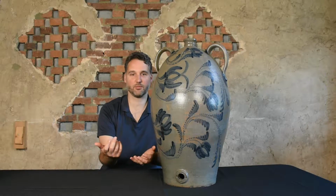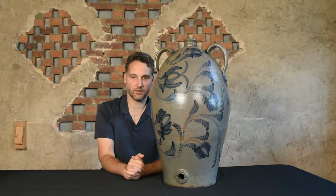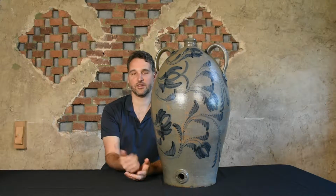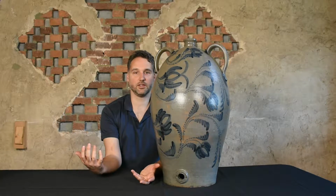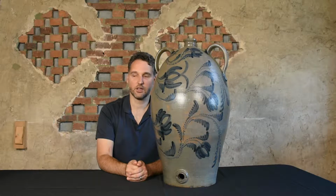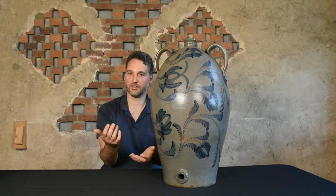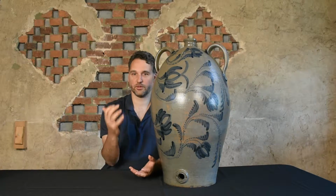Hey, I'm Brant at Crocker Farm Auction, and I just want to talk about this gigantic jug cooler made in southwestern Pennsylvania around 1860. In southwestern Pennsylvania, they loved to make big crocks and things. So you often see these 8, 10, 12 gallon crocks. Don't really see pieces of this form in those really big sizes.